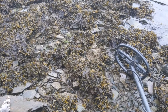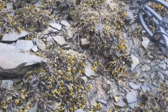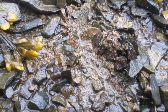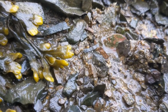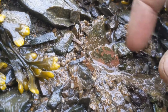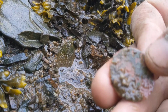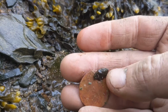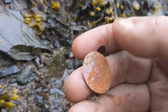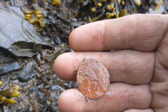Some old. I found a garter clip around the corner, but finally, I got, I don't know if you can see it, this little guy. So I have no idea what it is other than the fact that it's copper and it's round. So let's see. That definitely looks to be a copper, but that is a copper that has seen a lot of salt water. So looks like a large cent.